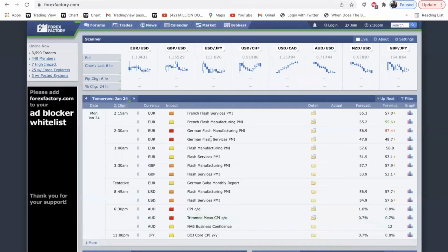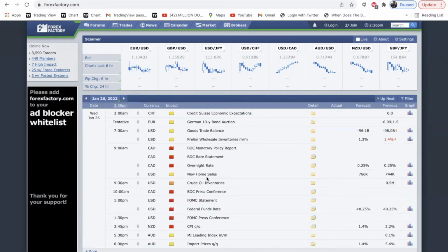So let's see what we're looking at for the week. What potential moves do we have coming and what can we get? This week you can expect volatility, expect high volume because this is FOMC week. Starting off Monday, you've got the German flash manufacturing and services for Euro, and the CPI. Then Wednesday, you have the rate statement for CAD, the Canadian dollar, the BOC conference, and then FOMC and the rate decision on the USD. Typically FOMC tends to bring high volume into the market.